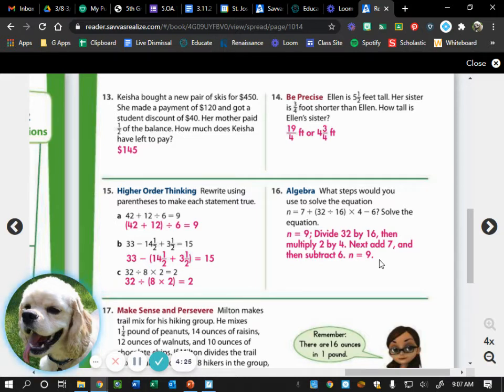Well, what's your question? Well, we're working on algebra right now. With order of operations, that is algebra. Okay, questions on number 16?